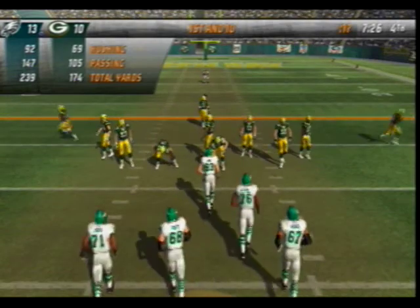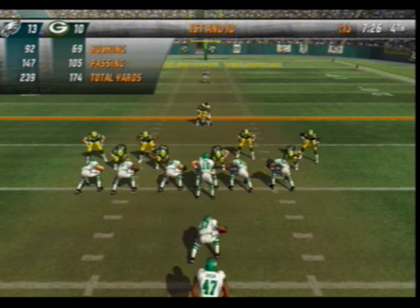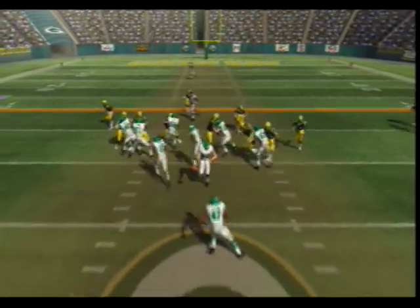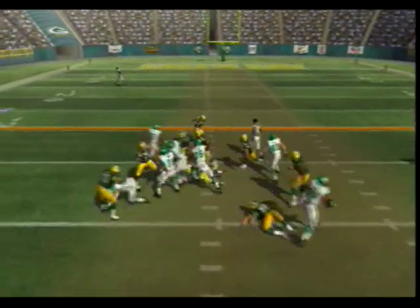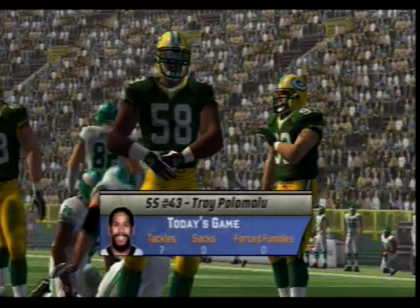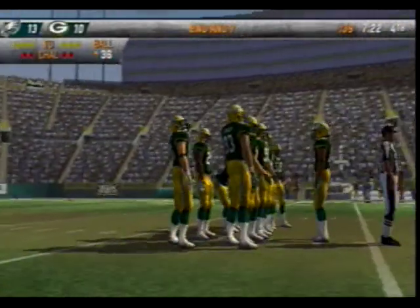First and 10. At the 39-yard line. Green Bay goes with a four-man front. With a counter play. Polamalu is there for the tackle at the 36-yard line. Taylor runs it for about three on the counter play.